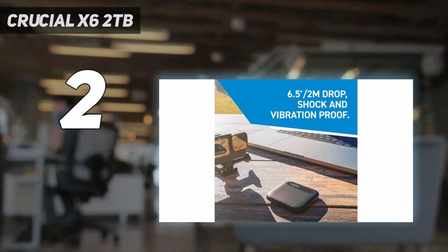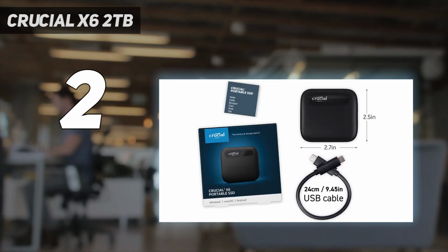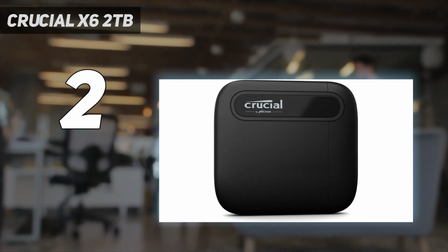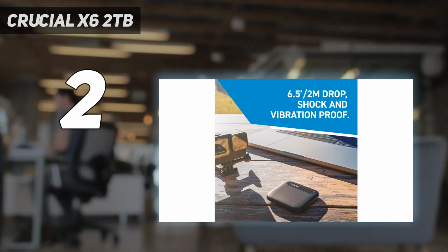Another downside is the plastic construction. It's a portable hard drive, not an indestructible hard drive. If you're worried about it breaking in your bag, grab a padded case. There are plenty out there, like this one.